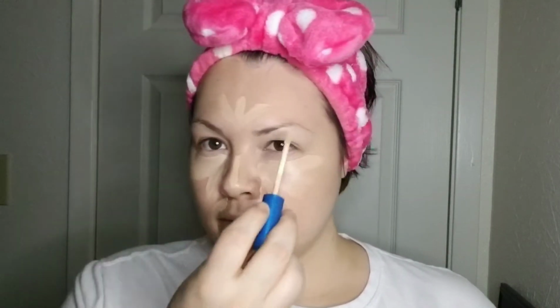And I tend to break out with some redness around my mouth, so I'll even go as far as to shape around my mouth. And if I have any breakouts, I'll just spot treat that, but that's about it. And if I do my brows, I put a little concealer under there afterward to clean up my eyebrows. But I don't know if I'm going to do my eyebrows or not, so we'll see.